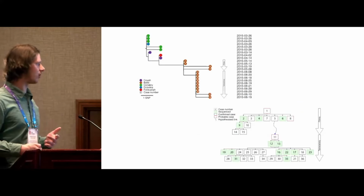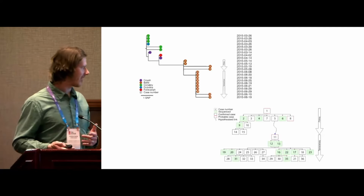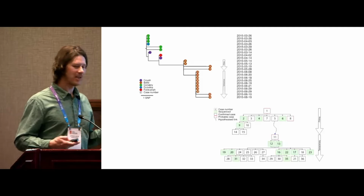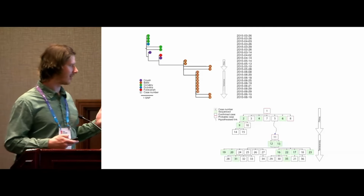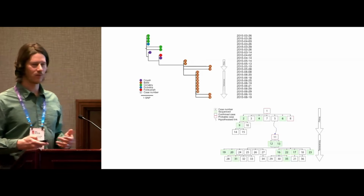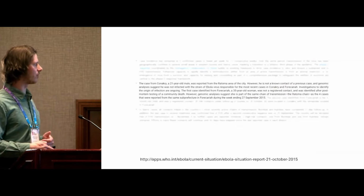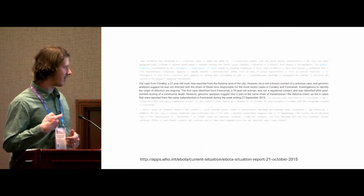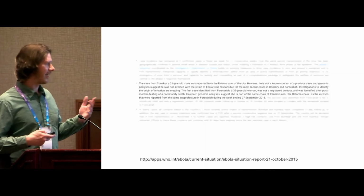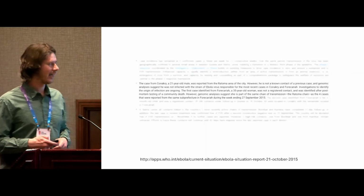I haven't got time to talk about this, but we were able to use the genome data to add information to the ongoing epidemiological investigations that were looking at contact tracing and the chains of transmission that were circulating. This is the overall phylogenetic tree. And it was the first time that genome data had been used in a WHO situation report. That was in October 2015.